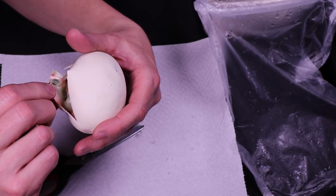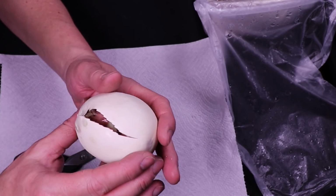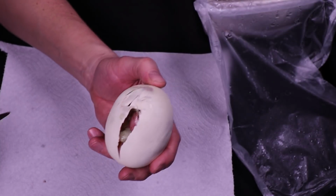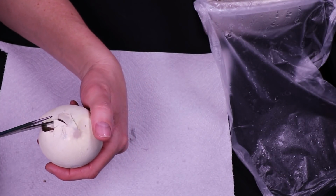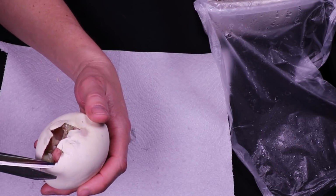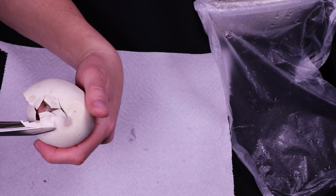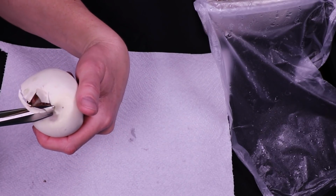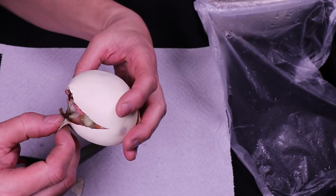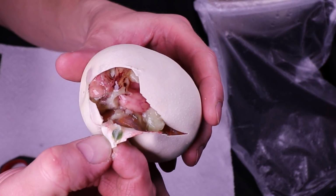Oh, wow. Well, that's interesting. It almost looks like there's some kind of a mass in there or something. Take a look at that. Really weird. Huh. Almost like it's a yolk or something. Or maybe like a twin that didn't develop. That's kind of weird. Look at that.